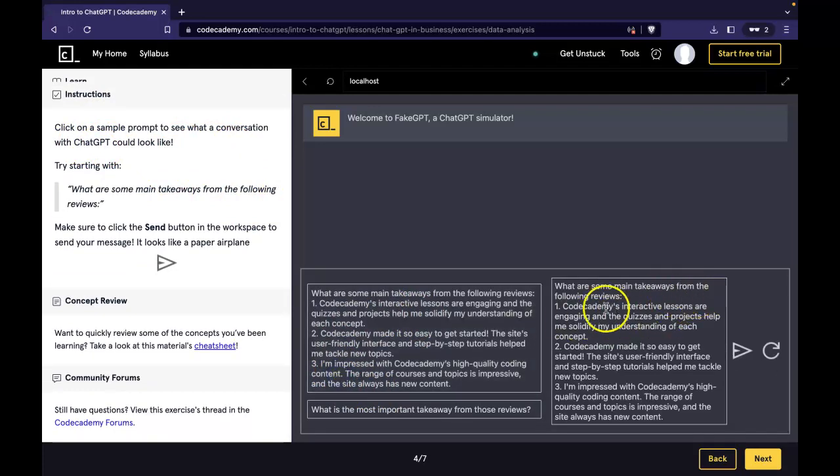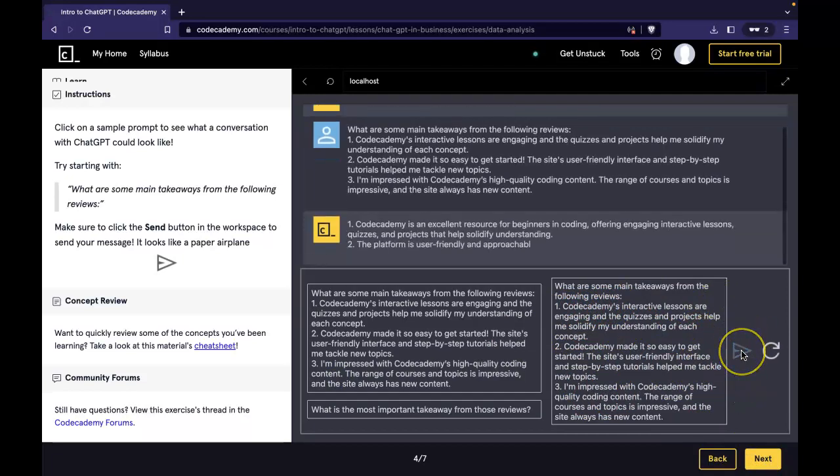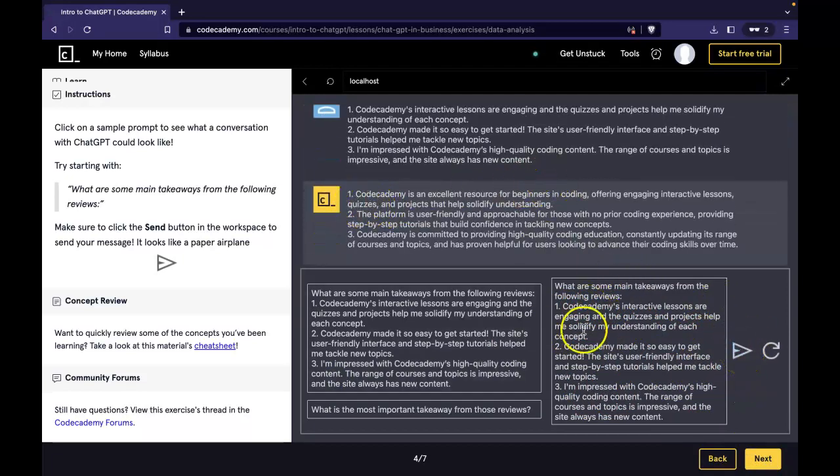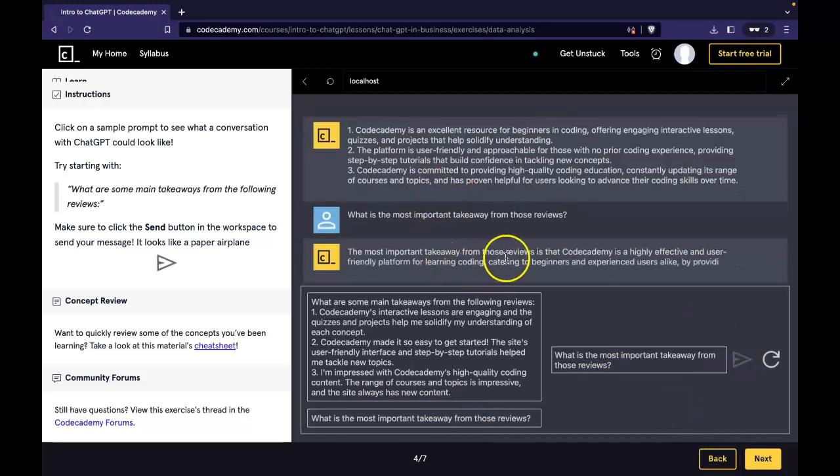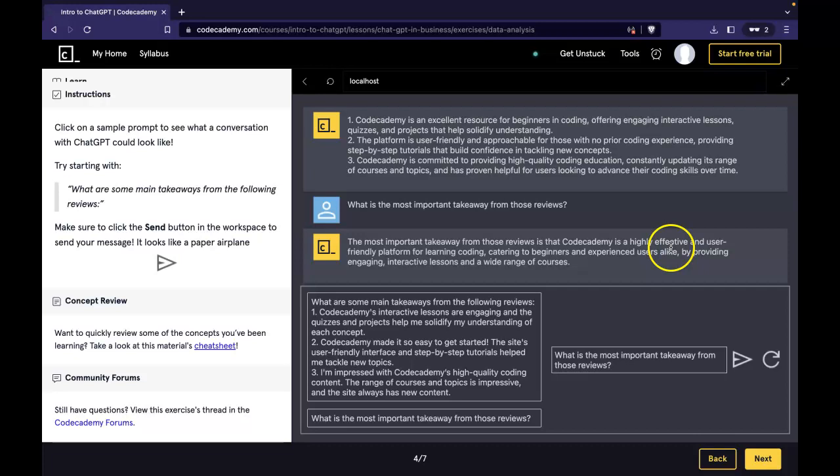We got this: What are some main takeaways from the following reviews? And we give it 3 different reviews. Let's click on send and see what we get. And it is able to give us takeaways from the following reviews. What's the most important takeaway from those reviews? Let's ask. The most important takeaway from those reviews is that Code Academy is a highly effective and user-friendly platform for learning coding. So it's able to summarize fairly quickly the 3 reviews.